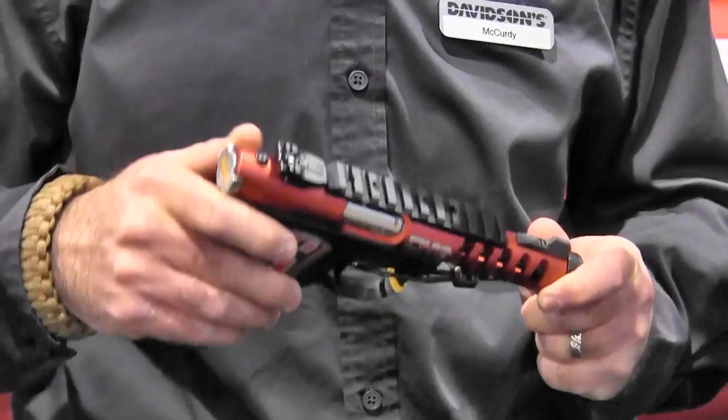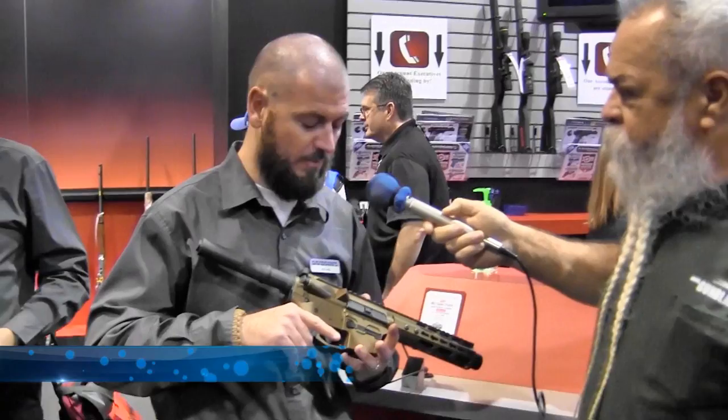Thank you, sir. In the Davidson's booth, you got another interesting gun here. I'm going to let him tell you a little bit about it. Go ahead. So this is our new American Tactical Milsport 9mm pistol.